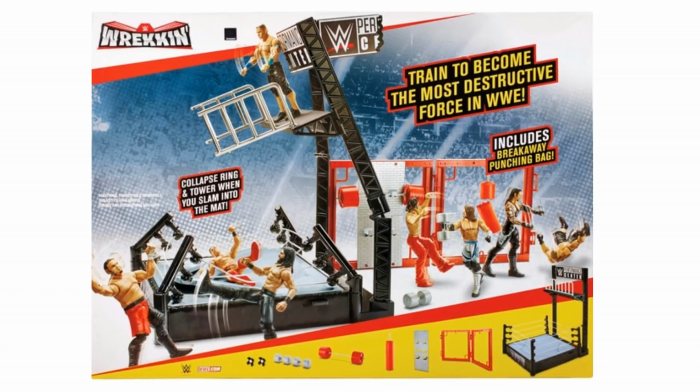And this, for me, really makes this playset. It's not often that you get little backstage areas. So the fact you're getting a gym with weights and a punching bag, and that punching bag breaks apart and everything, I think it looks really cool. So you can train your superstars backstage, get them ready for the action, and then slam them through the ring, break the ring down, have the platform collapse.